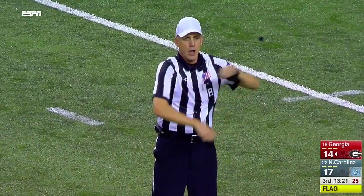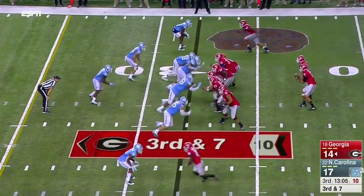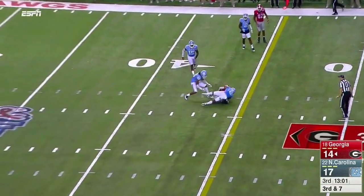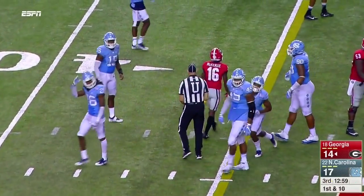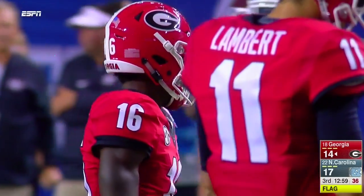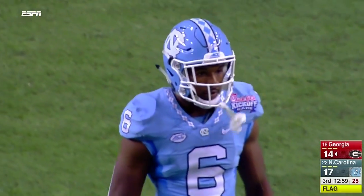False start. Offense number 73. 5-yard penalty remains. 3rd down. And man outside. North Carolina sends a blitz. Lambert over the middle. A strike for a first down. Isaiah McKenzie with a flag down as well. McKenzie did a great job of walling off the coverage and making the catch, and Lambert may have been roughed.